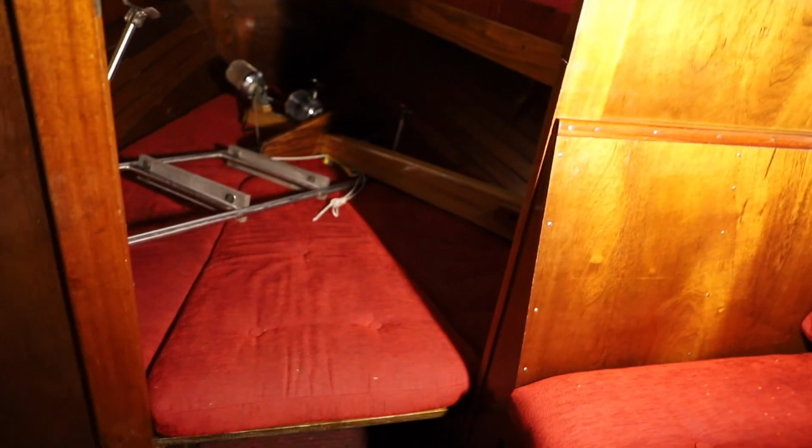Okay, we are in the boat, and so far it seems like everything's in quite good order. You see the cockpit over here, and we're gonna go down into the cabin where it's very dark. Let's see the light. So there's all the pillows and mattresses and stuff like that we need to take care of, and also I'm gonna put the batteries into charge.